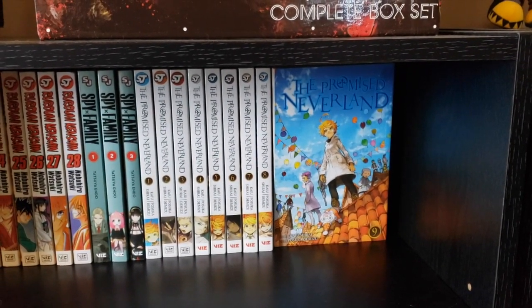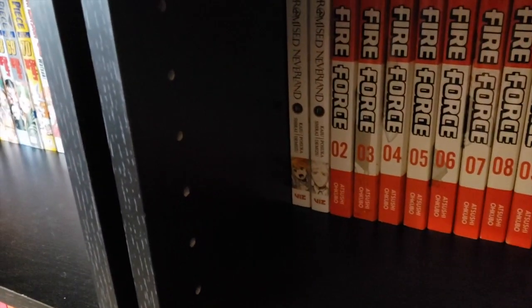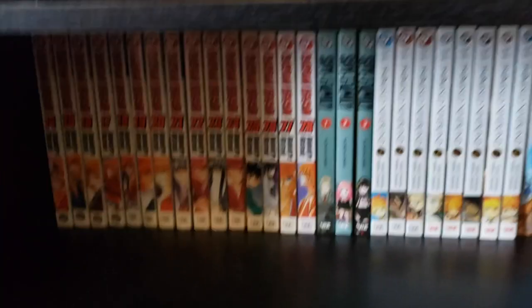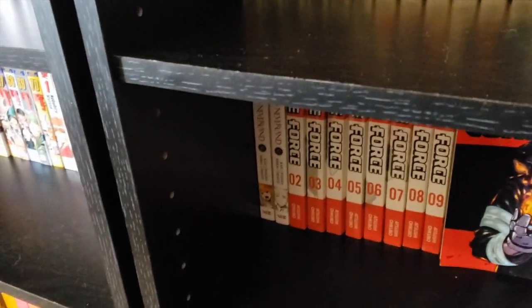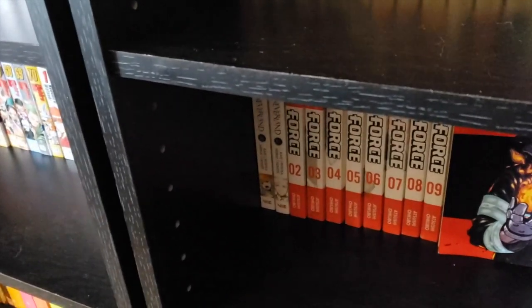Promised Neverland 1 to 18, or is it 17? 1 to 17 up to date. I have not read this yet, so my goal is that in the next month I'm going to read through all of these and then read the rest on the Shonen Jump app to finish it off.